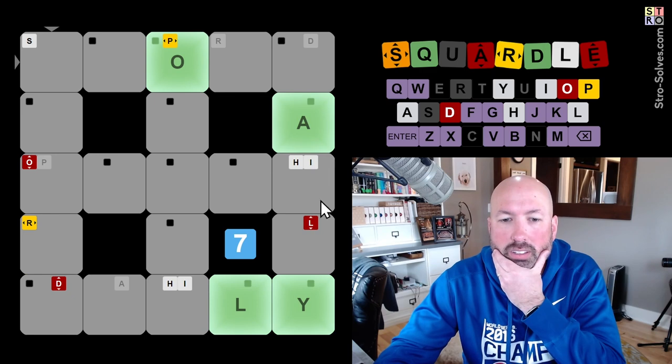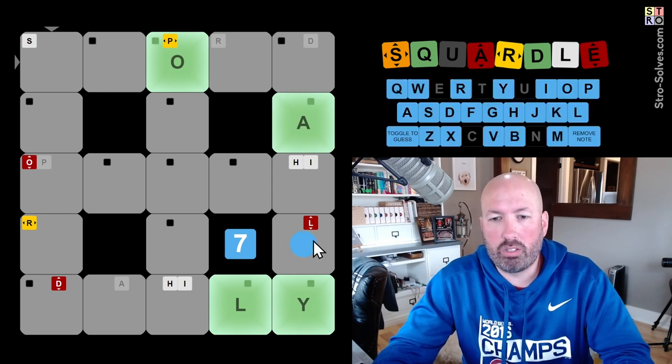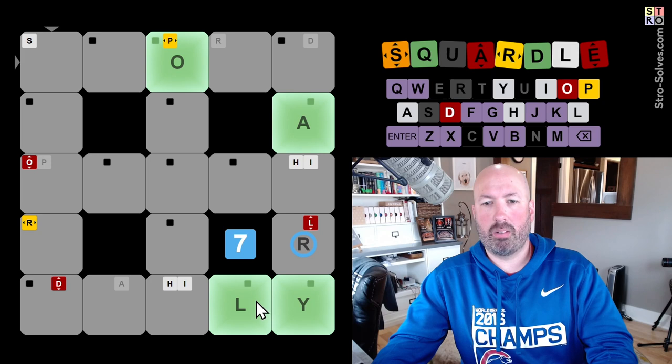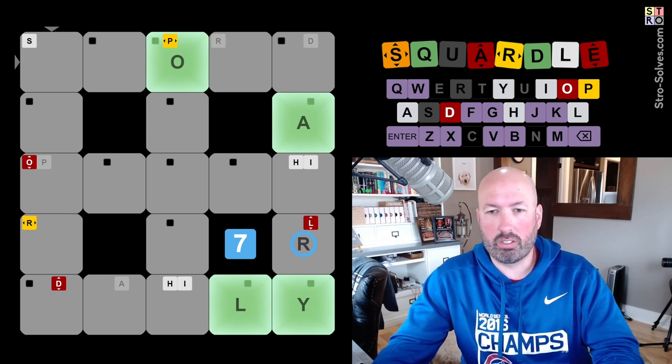There is an L in the column here. There's an R in one of these two. R here has a decent chance, I think. We could have done dairy, actually, instead of daily, but we got the green L, so it's a good thing we did that. There's an L.